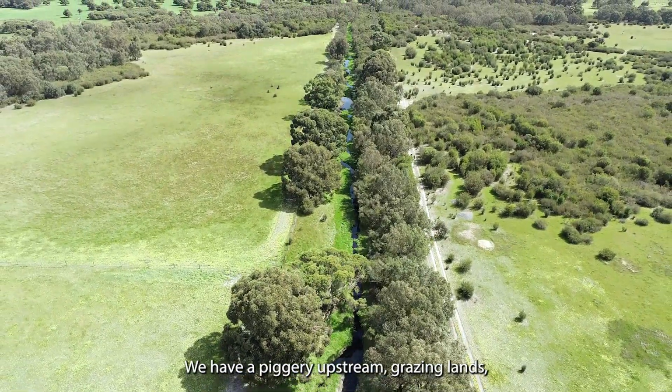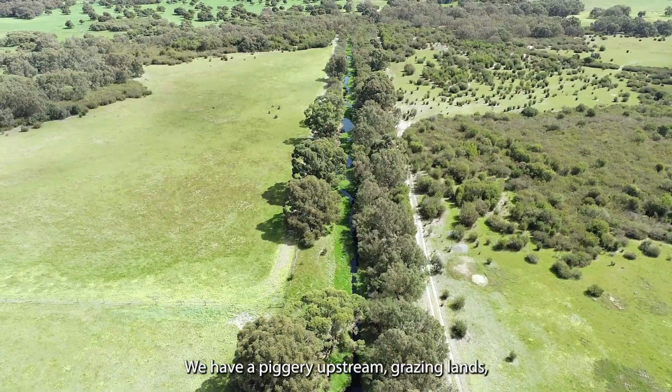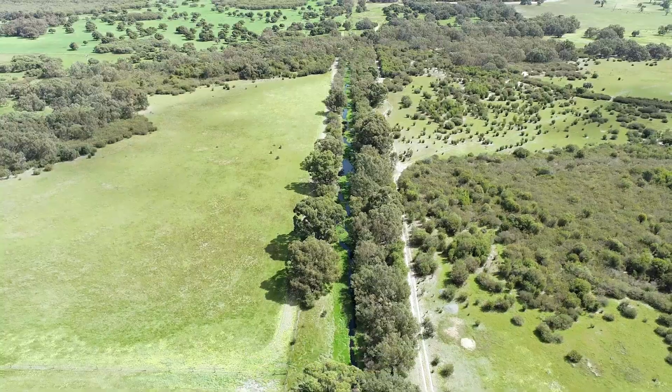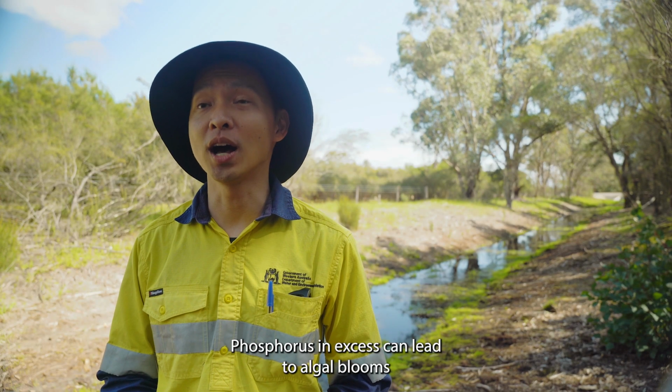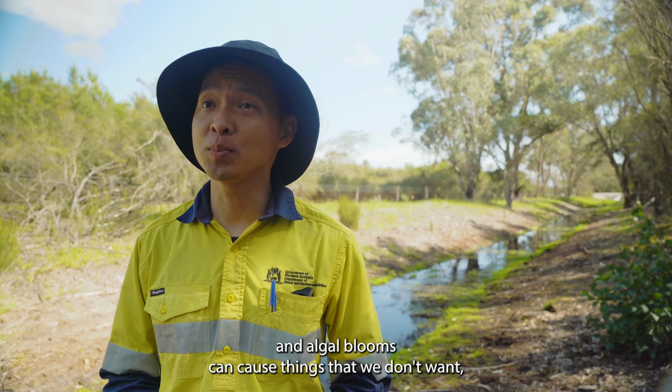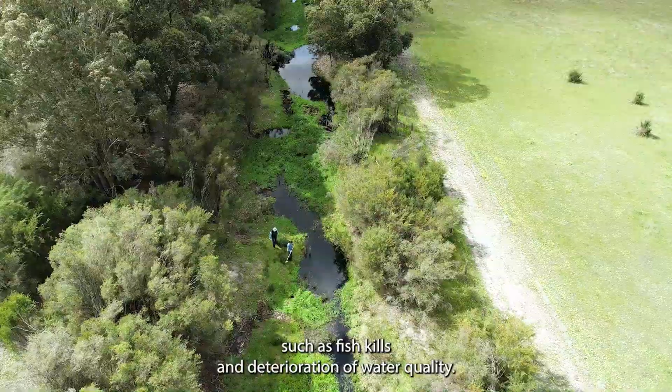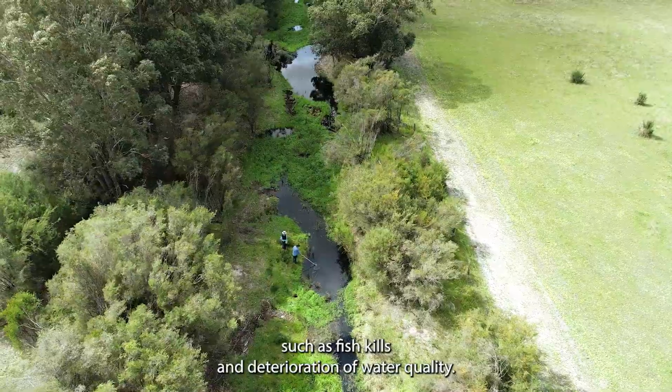We have a big area upstream, grazing lands, and land use has changed so much from the past. Phosphorus in excess can lead to algal blooms, and algal blooms can cause things that we don't want, such as fish kills and a deterioration of water quality.